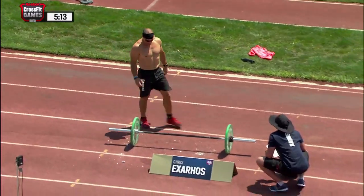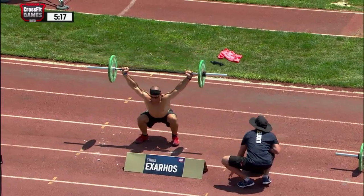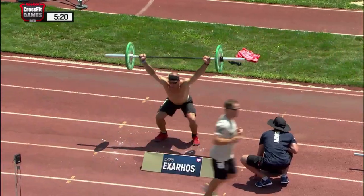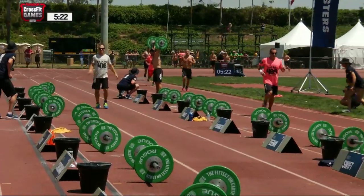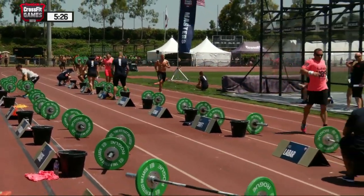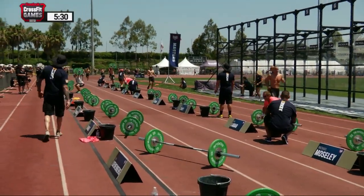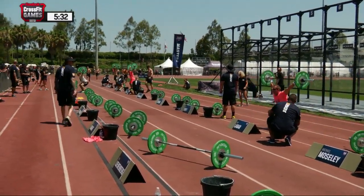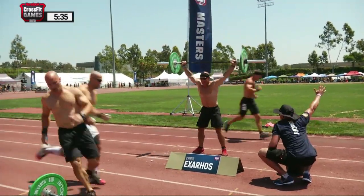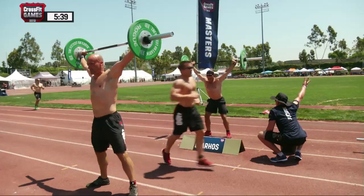Chris Exarchos finishes his third 400-meter run in first place, followed by Rob Labar in the pink shirt, who just ran past Chris. And Rob Labar in second place right now with the 4:09 on his pink shirt. So right now, Chris Exarchos has 10 reps done. He's got 5 left, and he's blazing through these overhead squats.